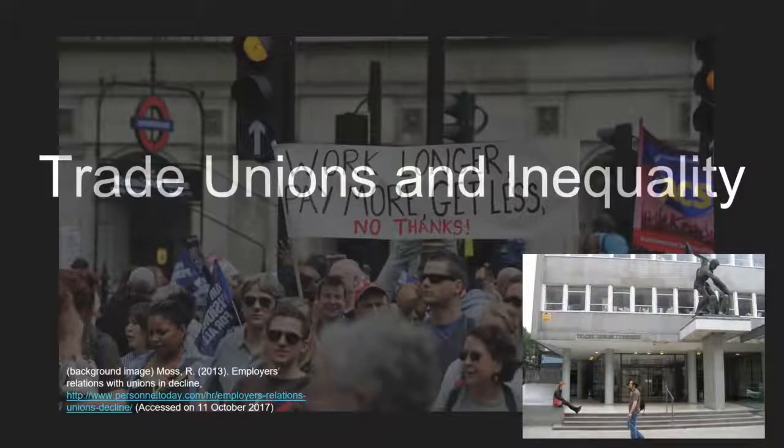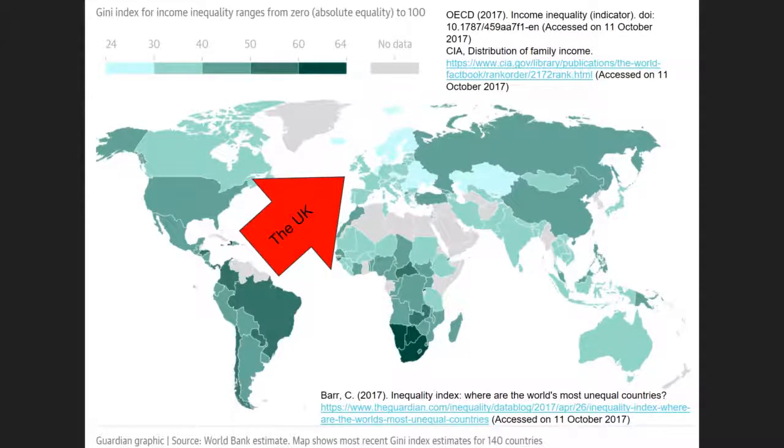Our group was sent to Congress House, which is the home of the Trade Union Congress. This video is on trade unions and how they impact inequality. The United Kingdom is ranked the 7th amongst 35 OECD members in terms of inequality in 2014 and the 111th of 150 countries over the world by the CIA, based on Gini Index.